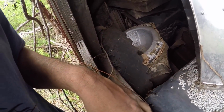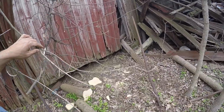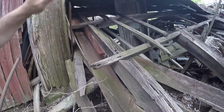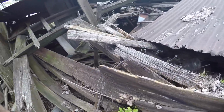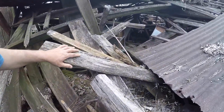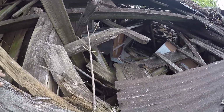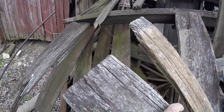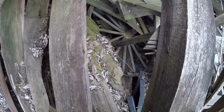Brand new cow water. Yeah, what's up, hon? So we were around that other side. This is just that one other. There definitely could be a bunch of hidden treasures in here, especially when he starts pulling. Here we go.